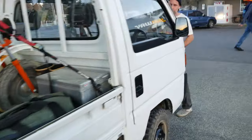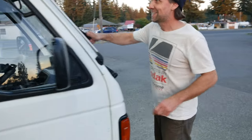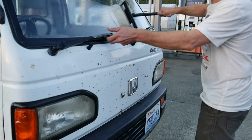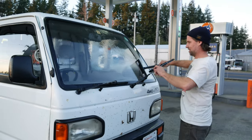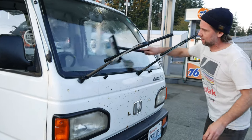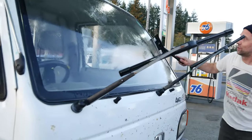So many bugs right now, it's crazy. Man, those look like greasy bugs, dude. So many. That city bus had so many on it. That windshield's giant. I'm sure it collected a few thousand on the way out here. Yeah, that was nasty.